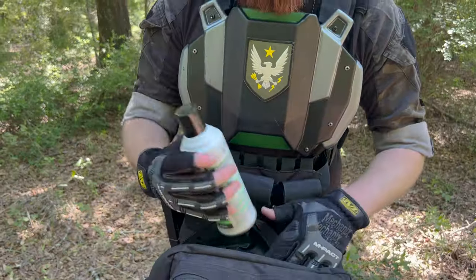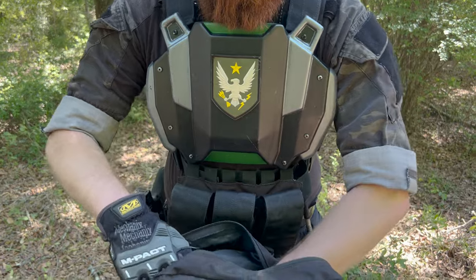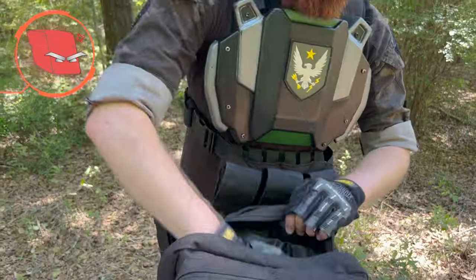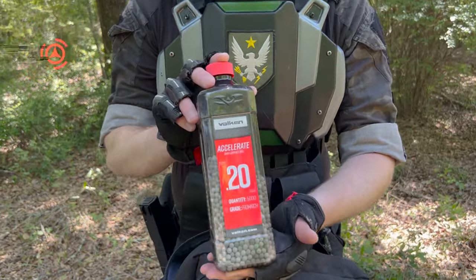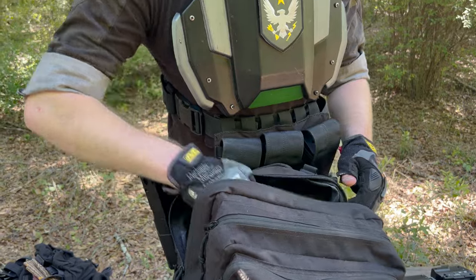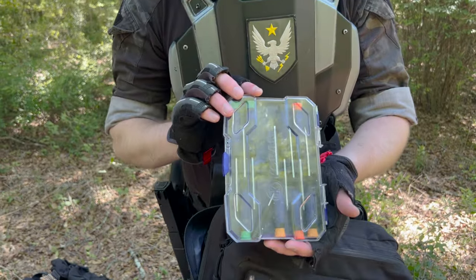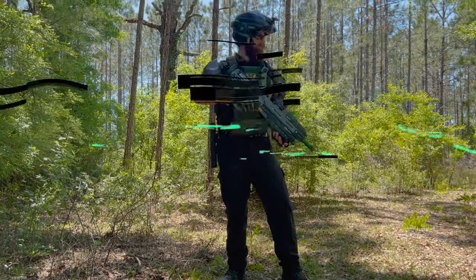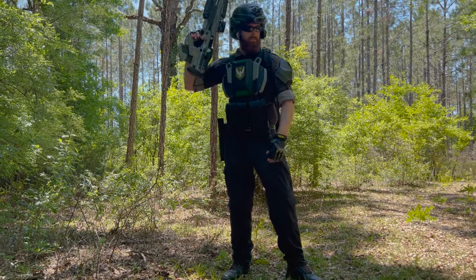And for the final pocket, this is where I keep all of my ammunition and gas supply. I usually carry around 3 cans of green gas, 2 or 3 bottles of 0.2 or 0.25 gram BBs. I carry around CO2 cartridges and also a spare set of various small screwdrivers to help me maintain some airsoft platforms when it's necessary.